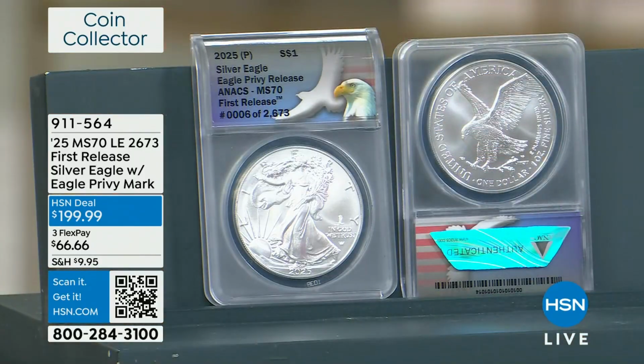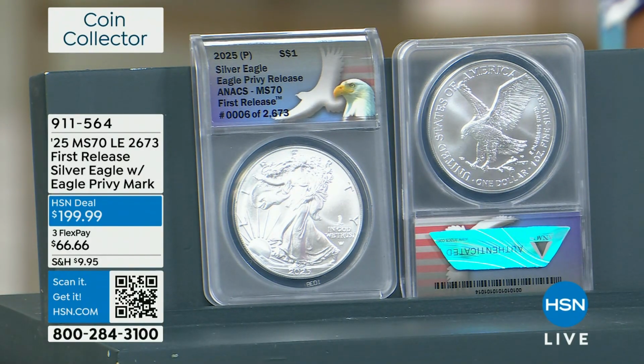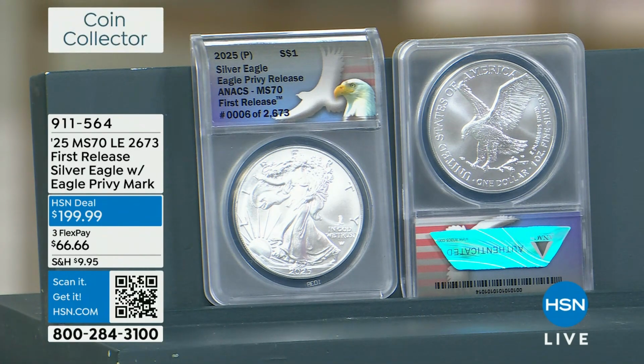So overnight, just by releasing this, you have now released with the Star Privy and the Eagle Privy, both of these are now the rarest. They're tied for the rarest silver eagles ever made by the United States government. They made 500,000 of these coins. The next rarest American silver eagle is the 1996. They made 3.65 million of those. In Mint State 70, it's about an $8,000 coin.